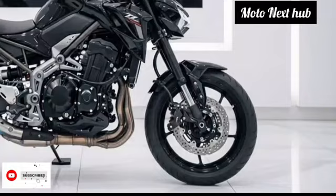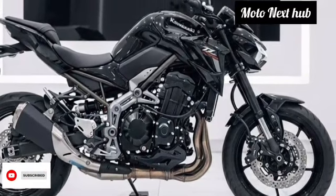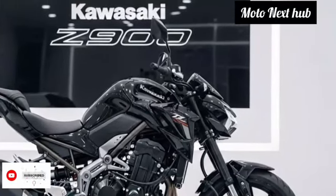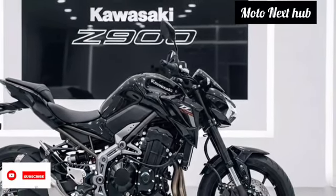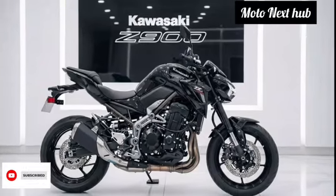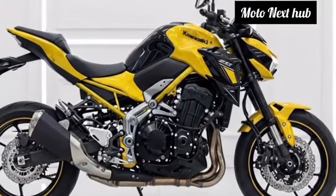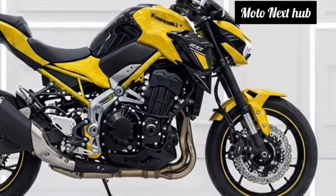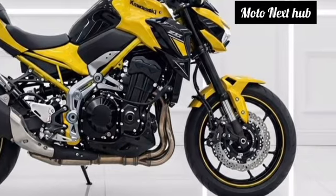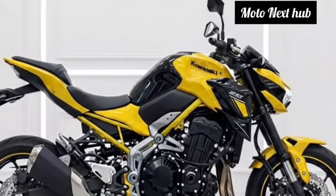Today, we're taking a deep dive into a bike that continues to dominate the middleweight naked category, the 2026 Kawasaki Z900. Kawasaki's Z900 has a legendary reputation for combining raw performance, modern electronics, and unmistakable Sugomi style, and the 2026 model pushes things even further. So let's break down what's new, what's improved, and why this machine continues to be one of the most compelling options in its class. The 2026 Kawasaki Z900 carries forward the aggressive DNA of its predecessors but adds refinements that make it more capable, more intelligent, and more rider-focused.